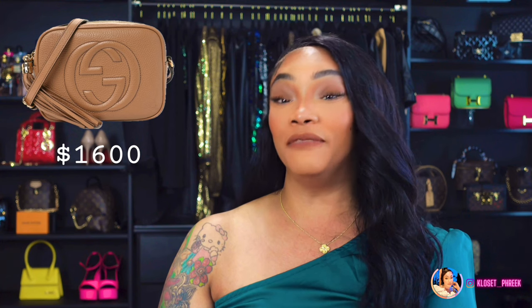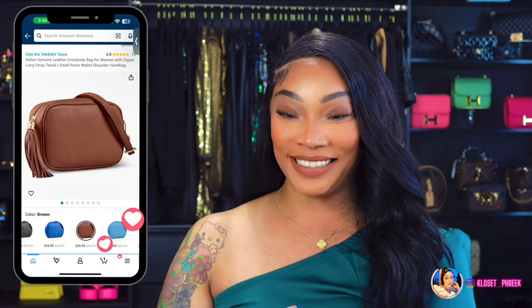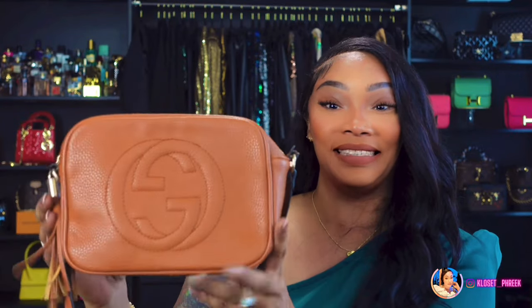And these bags will run you about $1,600 on the pre-loved market, and you can get them a little cheaper as well. It just depends on the condition of the bag. And Amazon has this version. I actually have this bag. Here she is. This is the color that I selected.